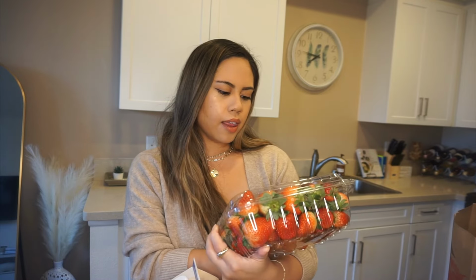And then we picked up a big tray of strawberries. This was, I think, about $7, which isn't too bad for this entire tray. This is 32 ounces, so I thought that was a pretty good deal.